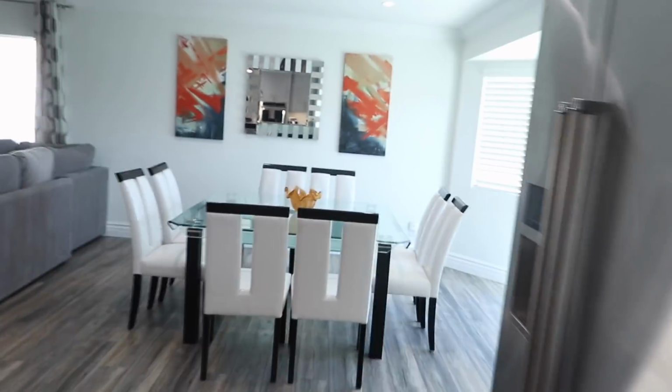Y'all, the kitchen though. Like, y'all, this is the kitchen. I feel like I'm not even giving this justice with the angles. Hold up, y'all. Look at this. Come on, bro. Like, they didn't have to go this hard, but they did. They did not have to go this hard. All right, y'all. So then you, oh, you see my car?